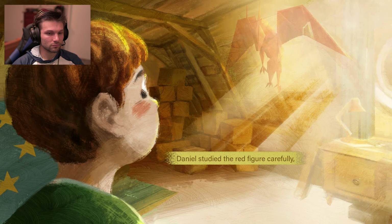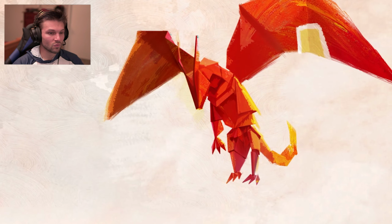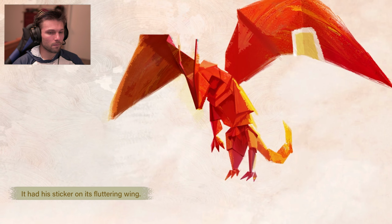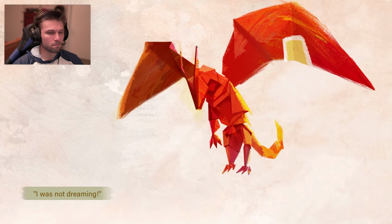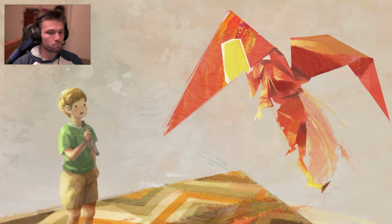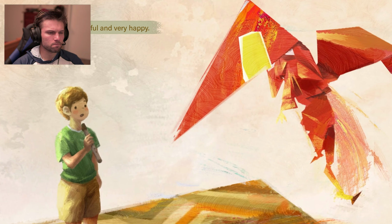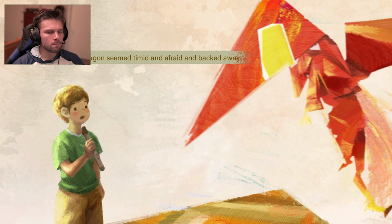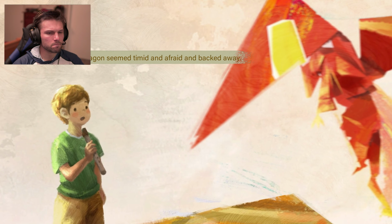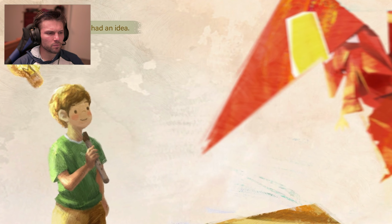Daniel studied the red figure carefully. It had a sticker on its fluttering wing. It was the paper dragon. I wasn't dreaming. Thank you for saving me. Daniel was grateful and very happy. He walked closer to the paper dragon, but the paper dragon seemed timid and afraid and backed away. Just then, Daniel had an idea.